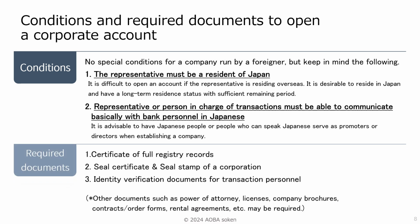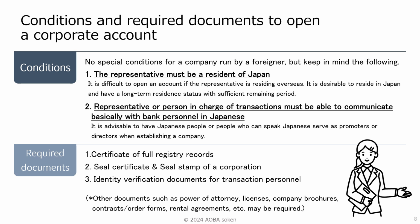Next, let's look at the required documents. This is a general example, but please note that there are differences between banks. For corporate accounts, you will often be asked to submit supporting documents to prove your business operations.